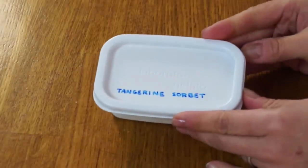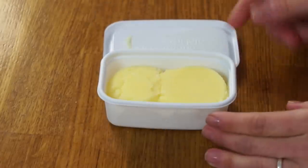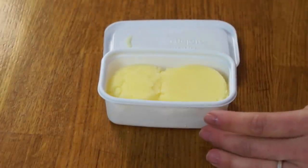Next, let's try this one. This is Tangerine Sorbet. I know already I'm gonna love this one. Oh, beautiful sunny color again. Oh, that's so great. It's frozen happiness. It's just joyous, delightful, bright, citrusy. Not nearly as tart as either the blood orange or the lemon. It's just full of citrus flavor.